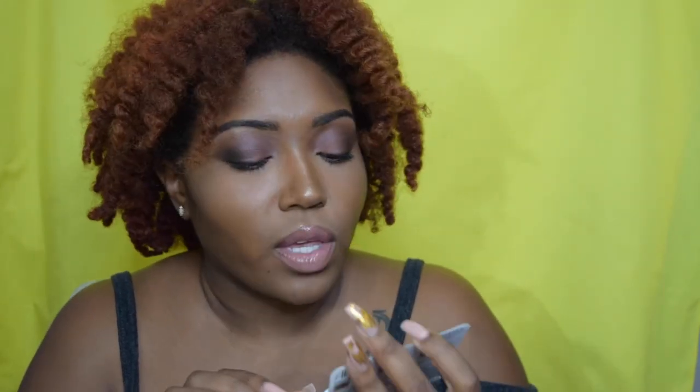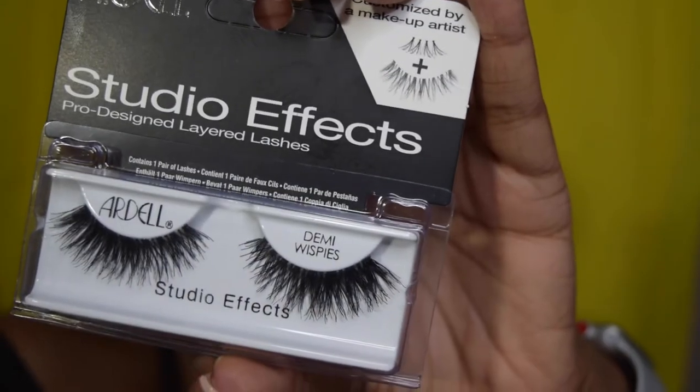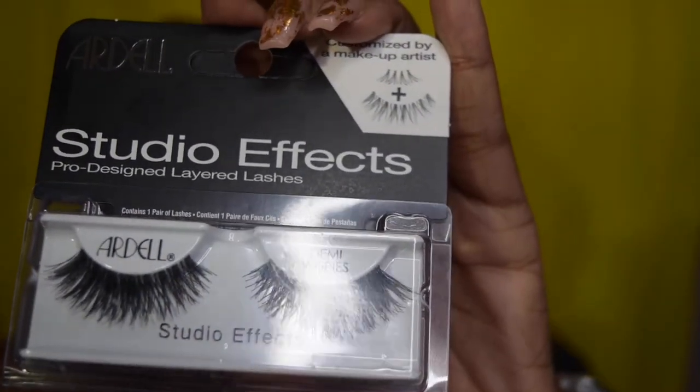And these are some Demi Wispies. I've always loved Ardell's Wispies. Even when I was younger and first started wearing lashes, I didn't know what the heck I was doing. Loved them anyway. You feel me? But this is what they look like. They're really thick and fluffy, and I'm really excited to use these. The band is a regular Ardell band. Your normal Ardell band. So, boom.